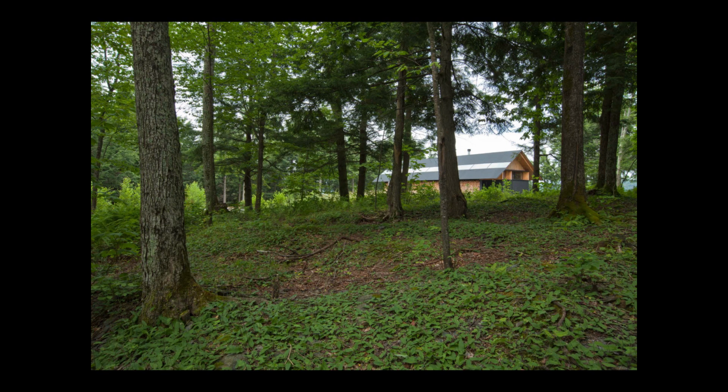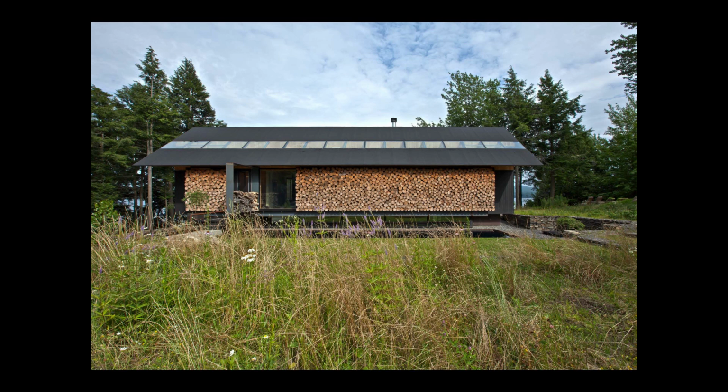This was a very low budget house. It's on the west side of Lake Memphremagog in Quebec. And here's a frontal view. So you're actually seeing the clear story, the glimmering at the bottom. There's a reflecting pool, the stacked wood wall, and you're seeing the skylights all the way across the top. And the lake is actually beyond on the other side.